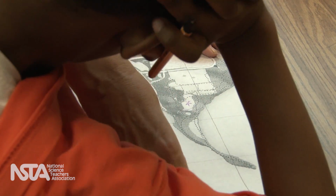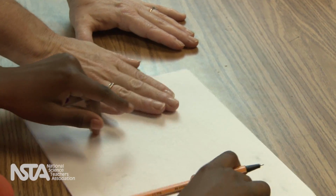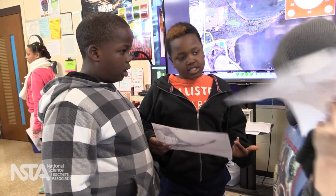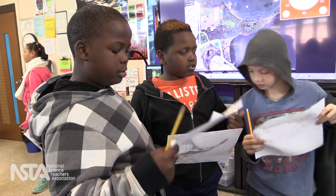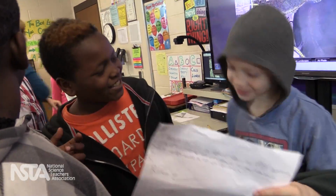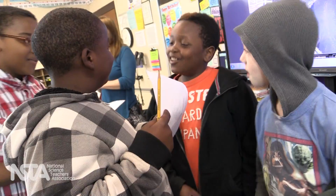B2. So put B2 on the back. Write your reason why right here. Because it has tall grass and they live next to some water and their food. That's the same spot I chose. But I chose these. No.